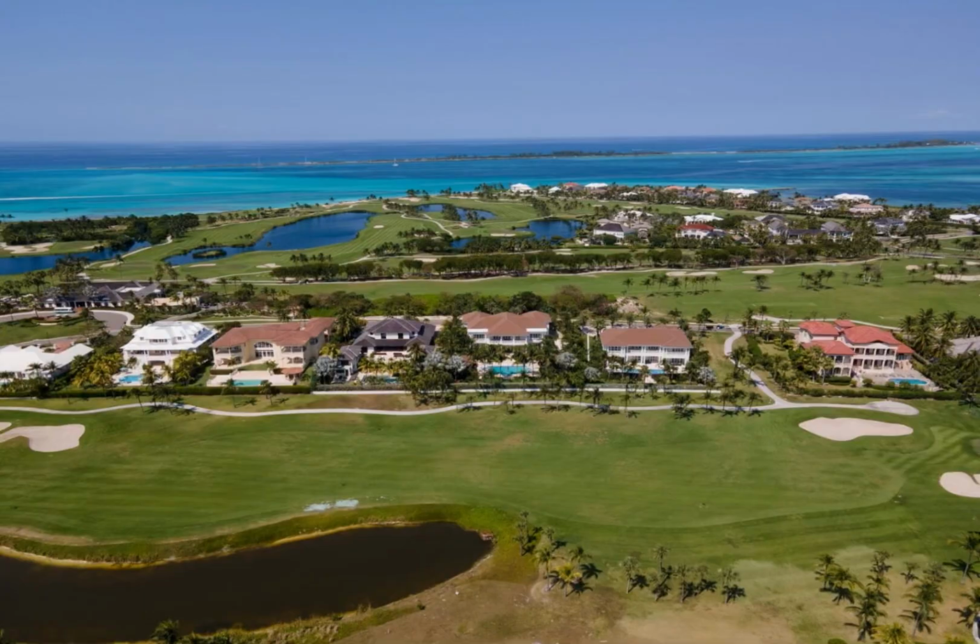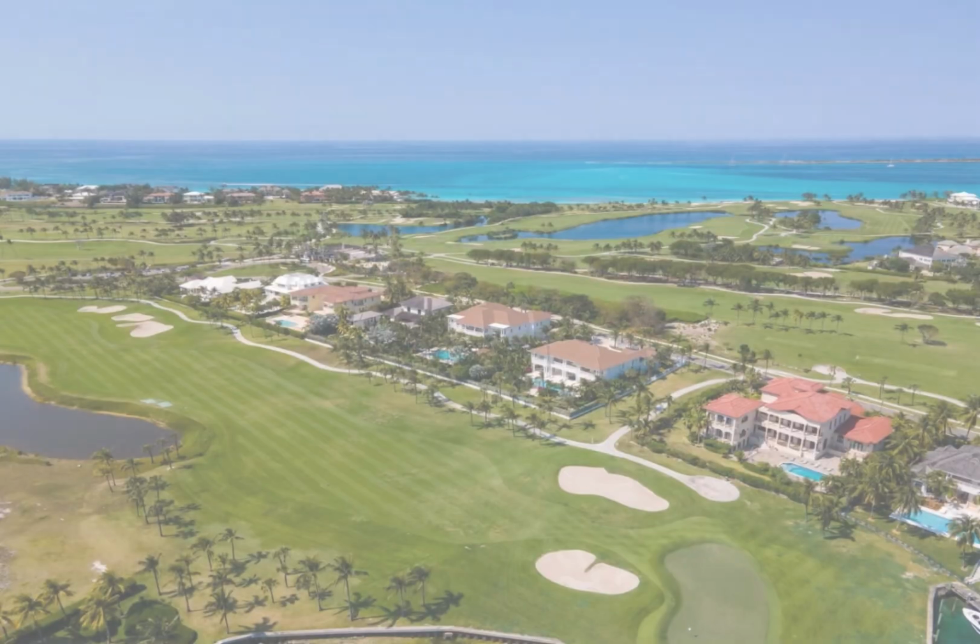Our property viewing today is the magnificent and luxurious estate, Villa Amour. Located within the prestigious area of the Ocean Club Estates on the Bahamas Paradise Island, Villa Amour offers an experience of peace, relaxation, and luxury.